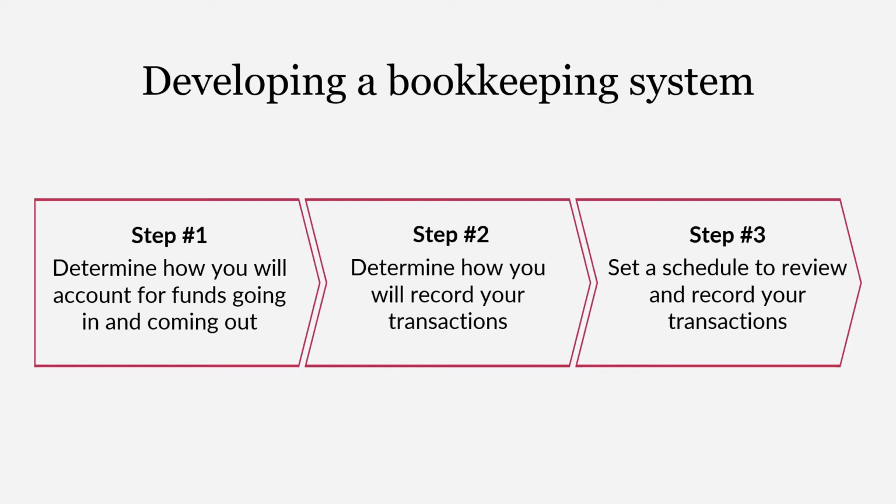Step one is you'll determine how you will account for funds going in and out. Step two is how you will determine how you'll record your transactions. And step three is setting a schedule to review and record your transactions so that you stay on track.